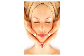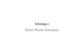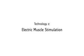The shape and firmness of the face depend on the vitality and elasticity of several groups of small muscles bound directly under the skin. As we age, these muscles become looser and lose their volume. Over the years, this process causes the skin of the face to sag and exacerbates wrinkling. Therefore, the second technology used by the BYAS Face Lifter is Electrical Muscle Stimulation, or EMS.